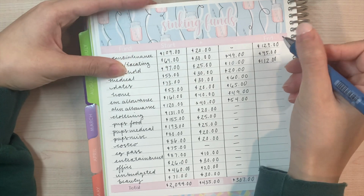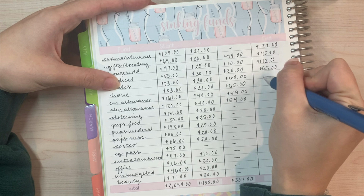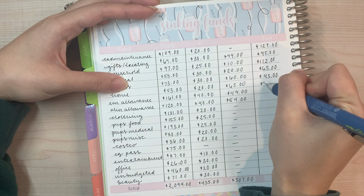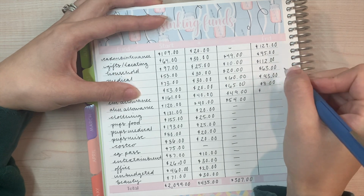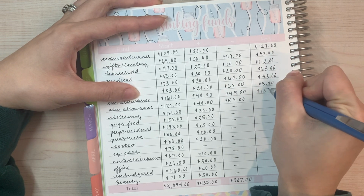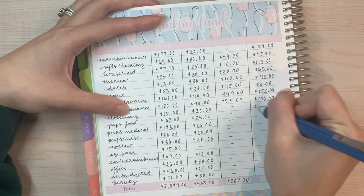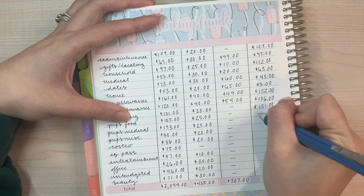Then for medical, we have a leftover of $63. Then for dates, we have a leftover of $43. For the home category, we have a leftover of $8, so we definitely need to add more to this next month. For my allowance, we have a leftover of $152. My husband's $106. For clothing, $151. For pups food, we have $180.